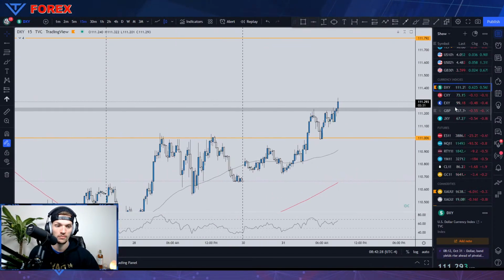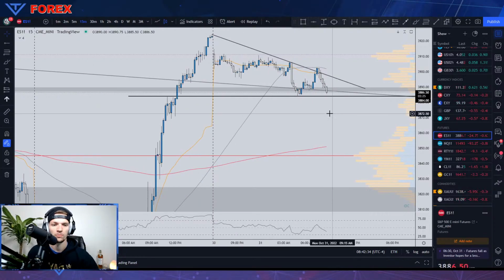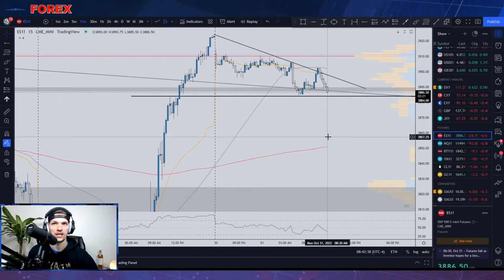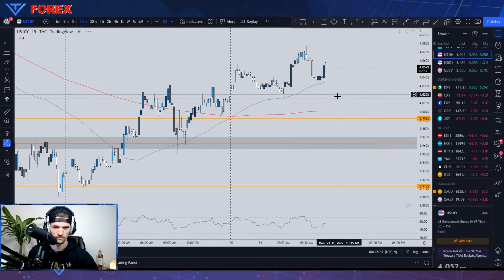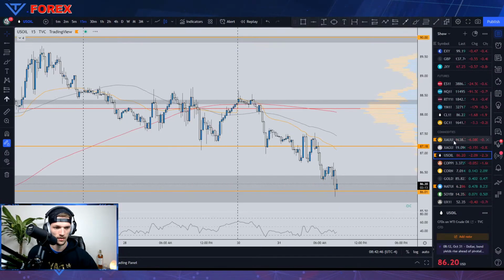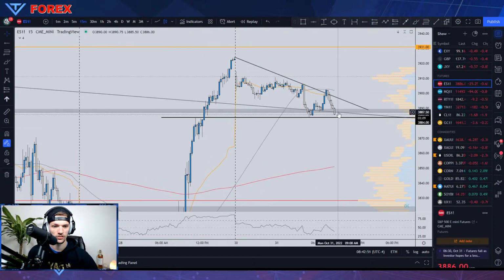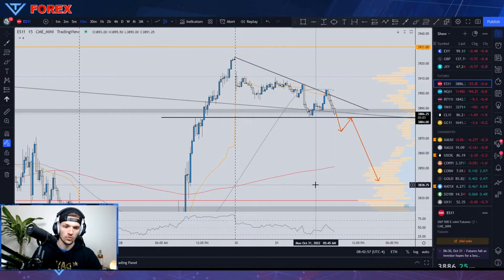What I'm wondering is, did the ES break down yet? Not yet, but it's at the lows here. So we'll probably see a spill off in the ES today, and you should get that nice gold continuation down with Dixie breaking out here. Rates are not following yet. But as far as the ES, dude, ES looks good for a break of 38.85 retest, and then a continuation down towards like 38.30.